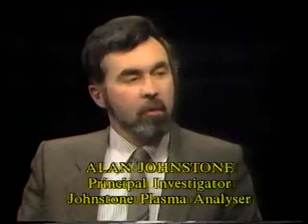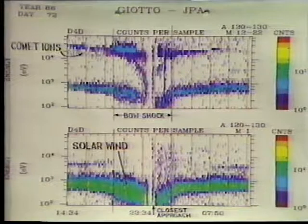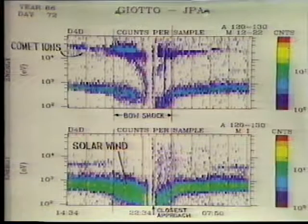Well, we were very lucky because we were able to observe the way the comet interacted with the solar wind from one side of the comet right through to the other side. And we only lost about 30 seconds of data in the middle. Now, in the picture which we see here, this only covers the last 2.5 million kilometers on either side of the comet.